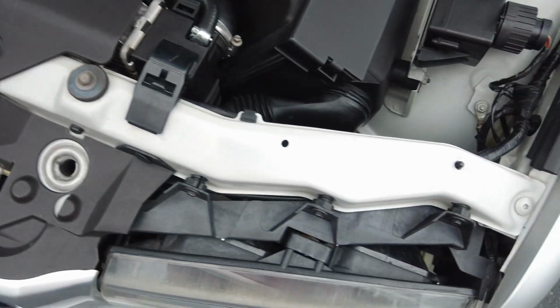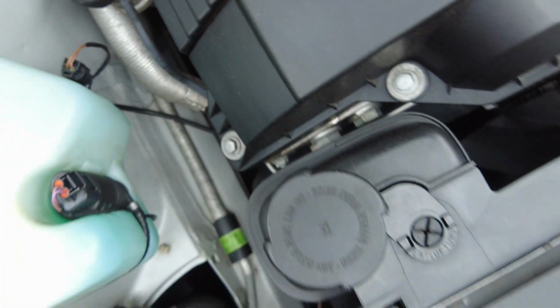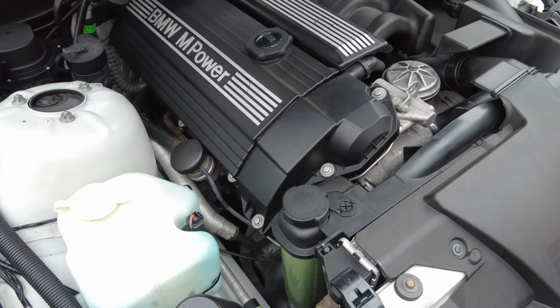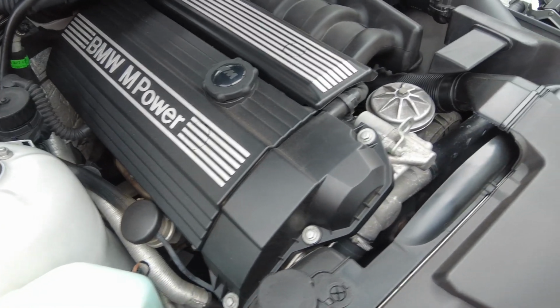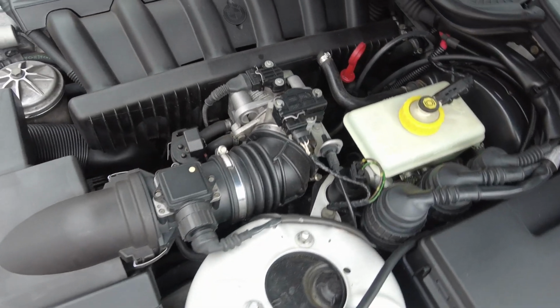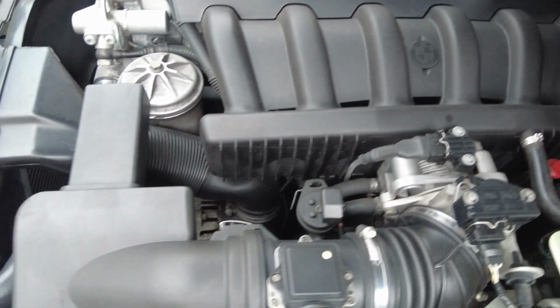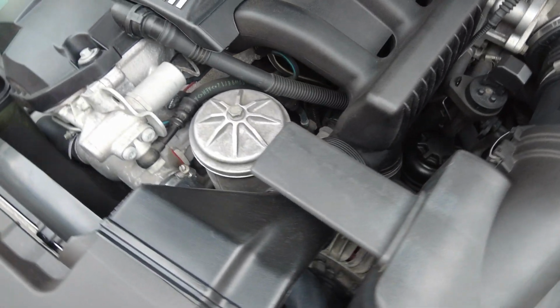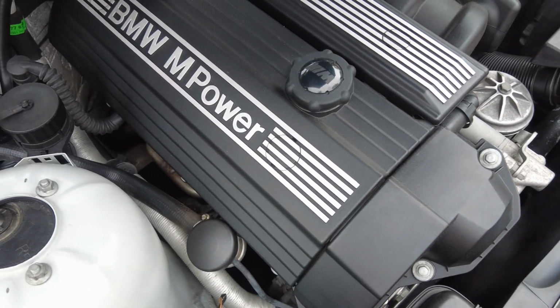Let's hear it. And yes, this is a cold start. I have my hand on the exhaust. I love the sound of this particular engine. It doesn't get any smoother, and the torque is just unbelievable.